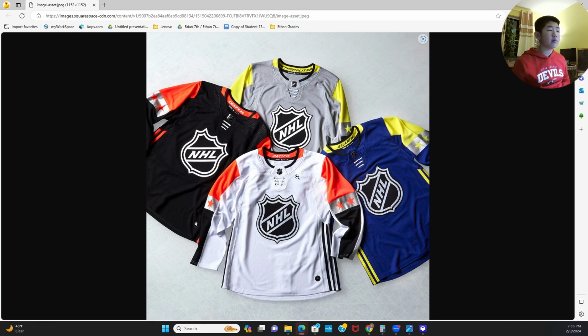This is probably my favorite one. The orange, the white, and the black. This one really gives off soccer vibes. I'm not sure if that's a good thing or a bad thing, but I'm not taking points off of that because it's for fun. I'm glad it's just unique to the past few. And then we got this jersey.